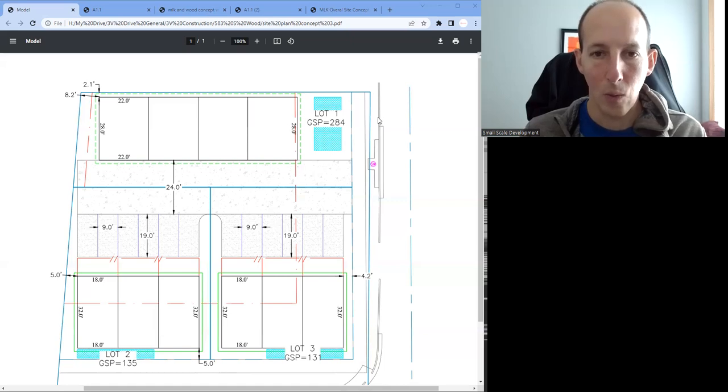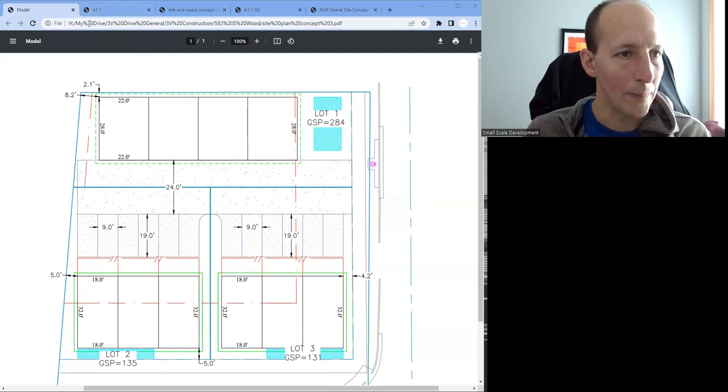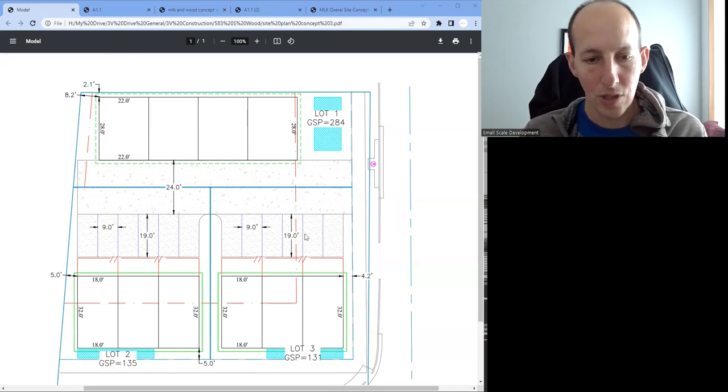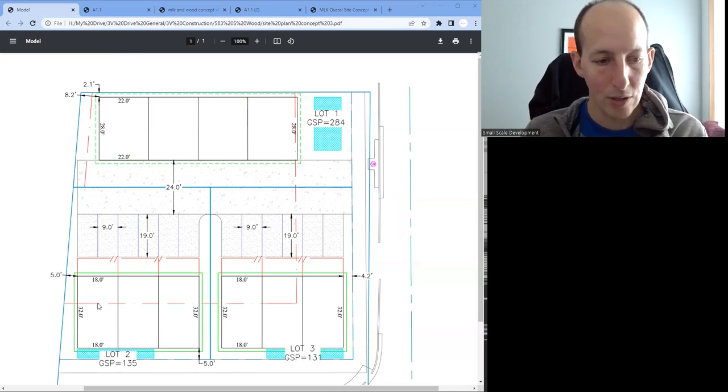So I started thinking about what our alternatives were. What if we instead came in right here where there already is an existing driveway? We don't have to worry about the stormwater. Then we came in here and used this driveway and parked under the building, so we didn't need to use up all that. We could use this space right here as a driveway, and then the first floor as parking.